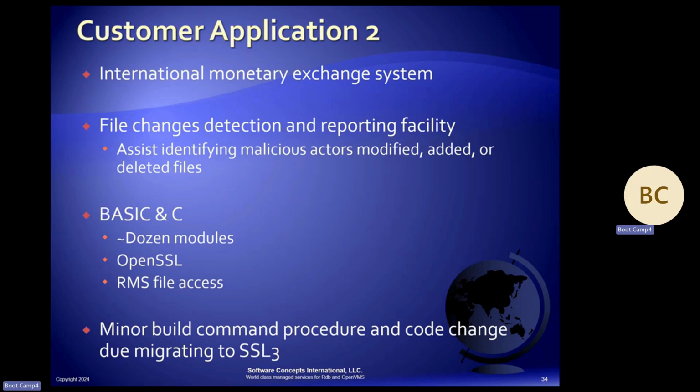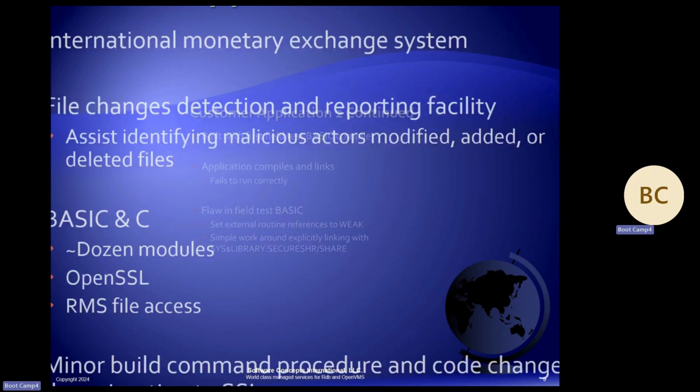It uses OpenSSL, a couple of RMS interfaces, pretty simple thing. I had to modify the build procedure and one source module because I moved to SSL 3. And the reason I found that we have SSL and then SSL 1 and then SSL 1.1 and SSL 1.1.1 and SSL 3 and all these things is because every version they change the interface ever so slightly. Instead of having a compatible interface version to version to version, they modified a little bit. So I had to modify one line of code to pass a new parameter or something.